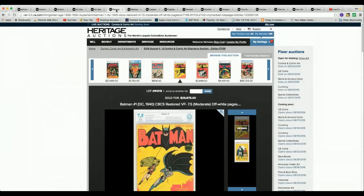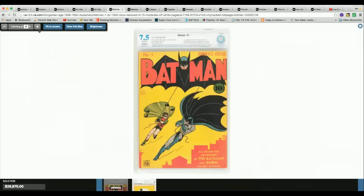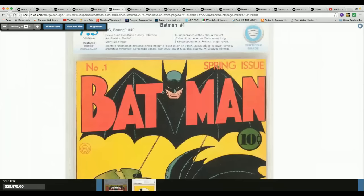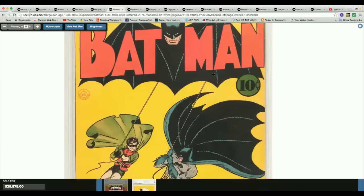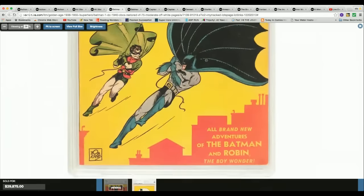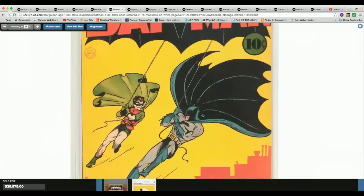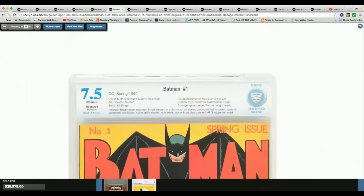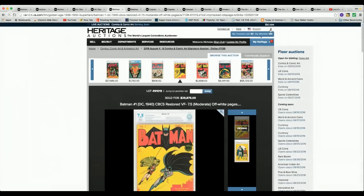Here you have a Restore Batman 7.5. Just shy of $30,000. So shy. Beautiful copy. And to be honest, I think this is a very strong price for a Restore copy because it is trimmed. All 3 edges are trimmed. Look at how razor sharp that edge is. No wonder it's razor sharp, right? Because it was trimmed on all three sides. And yet, you still have to ante up close to 30,000 to own it.